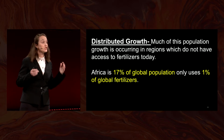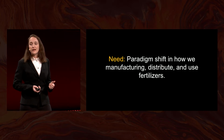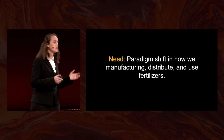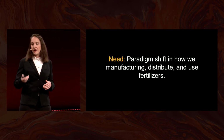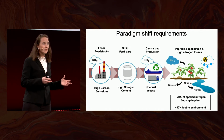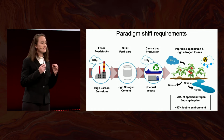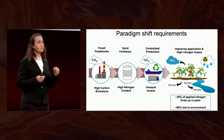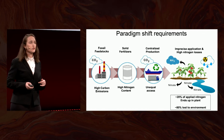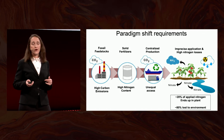And it's because it's too expensive. So we really need a shift in the paradigm of how we manufacture, distribute, and use fertilizers. And my group really advocates moving away from a reliance on fossil fuels, the use of these solid fertilizers solely for supply chain and shipping reasons, and away from this centralized production in rich areas.